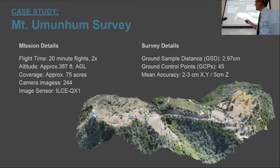And one other correction here, the camera used was a Canon A2500. That was on one of the earlier versions that we created. Lower quality, higher noise, but still very good results. The ground sample distance, because of the altitude, was closer to 3 centimeters as opposed to the 1 centimeter.